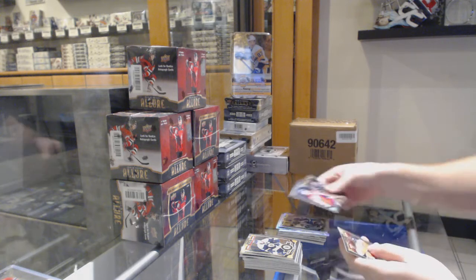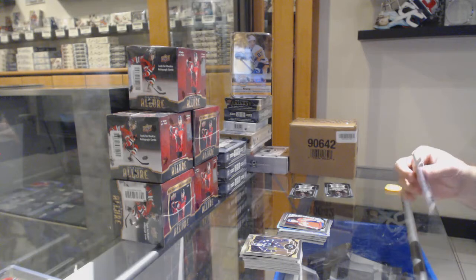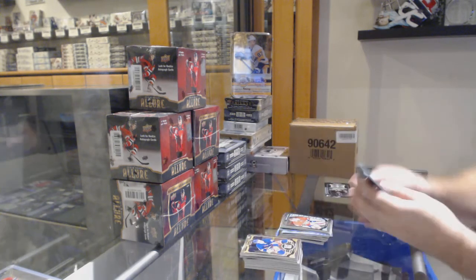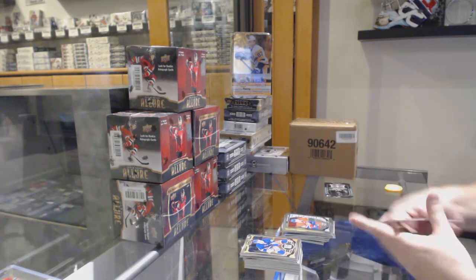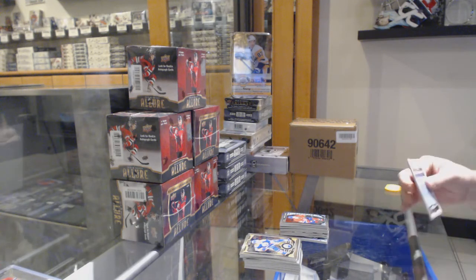Rainbow of JVR for the Leafs. Stanislav Galiev for the Washington Capitals. Rainbow rookie of Bennett for the Calgary Flames. Condon marquee rookie for the Habs. Retro rookie of Domi for the Coyotes. Charles Hudon for the Montreal Canadiens, marquee rookie.